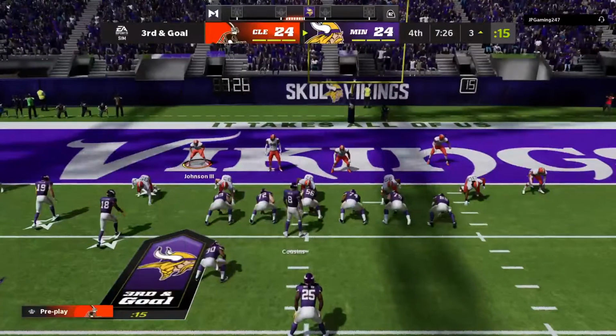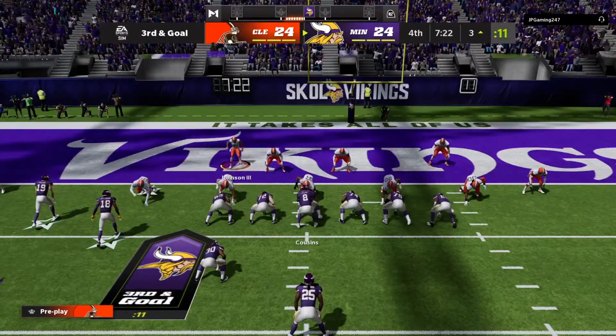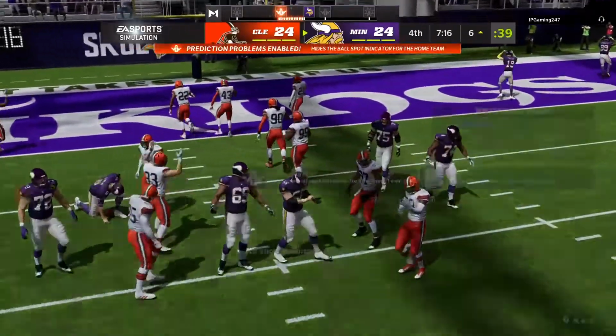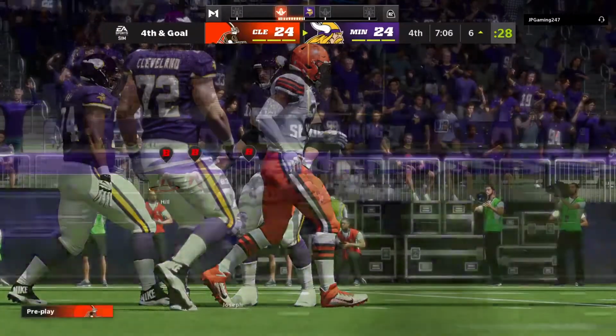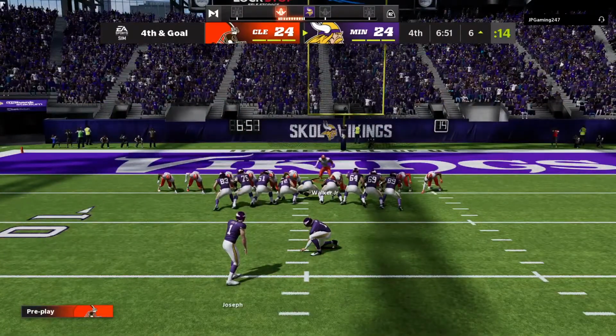A lot of tired bodies on that field, but this is a big play, third and goal. To throw, Cousins. And he's going to go down just outside of the 5, right around the 6-yard line. Jeremiah Owusu-Koramoah brings him down, and that's a play he's going to remember. The first sack of his NFL career.